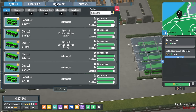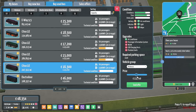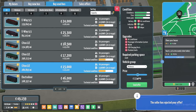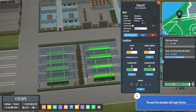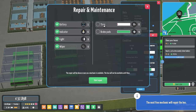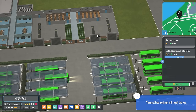Is it a potential that I can buy another one? Another electroliner? That needs a new battery. Maybe I'll buy a city one. Rejected. Right, there we go. I haven't lowballed too much. New indicator. So these buses now smoking need new tyres. You need new tyres. So those 3 buses should now be repaired.